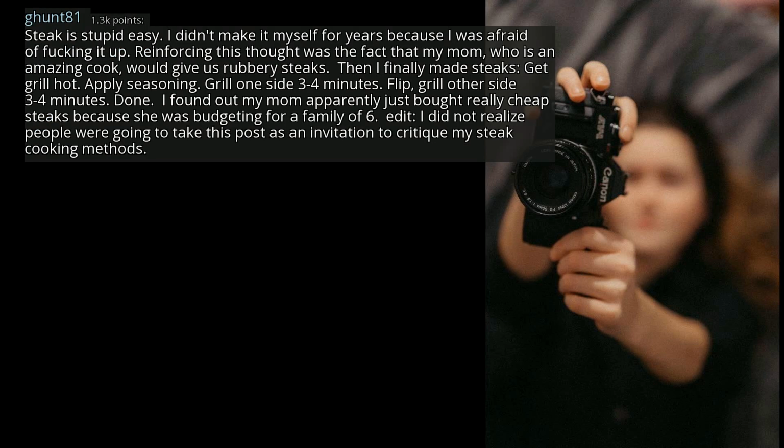Steak is stupid easy. I didn't make it myself for years because I was afraid of fucking it up. Reinforcing this thought was the fact that my mom, who is an amazing cook, would give us rubbery steaks. Then I finally made steaks. Get grill hot. Apply seasoning. Grill one side 3 to 4 minutes. Flip. Grill other side 3 to 4 minutes. Done.